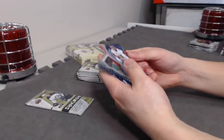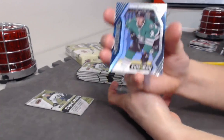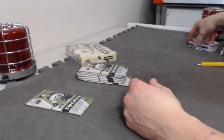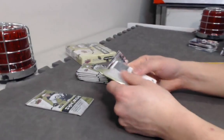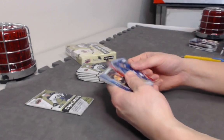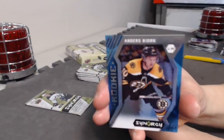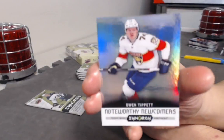All right. We have a Marc-Andre Fleury. Red, no bounty. Followed by a Denis Gurianov, blue. Exceptional talent, Pierre-Luc Dubois. Group C. Group C, yep. I guess it was meant to be. Cal Rosen, red. We have Anders Bjork, blue. Noteworthy newcomers, Owen Tippett.